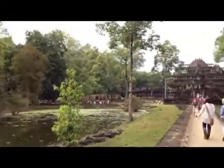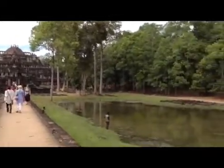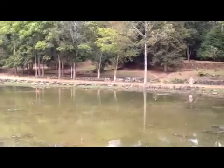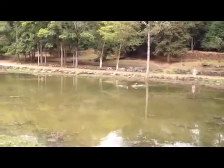Now we're at Baphuon Temple, which was built in 1060, so it's older than Bayon Temple. And you can see the people fishing here to the right. They wait until they see a circle of water, and then they throw the nets over to catch a fish. And there he goes.